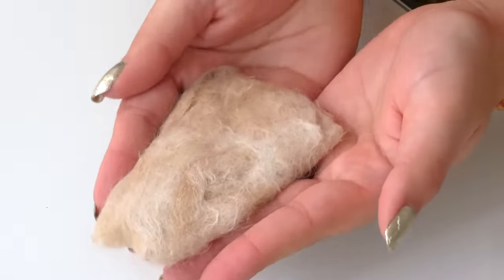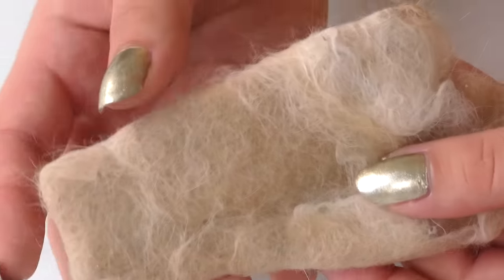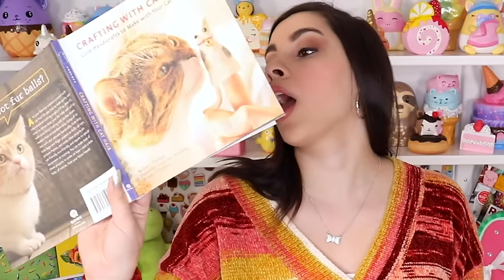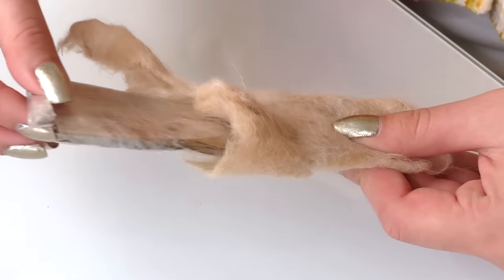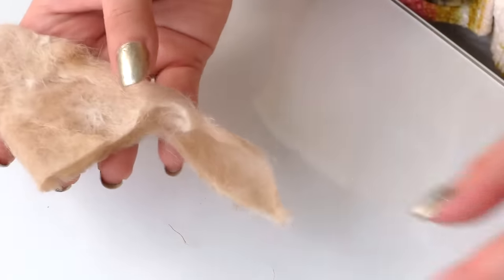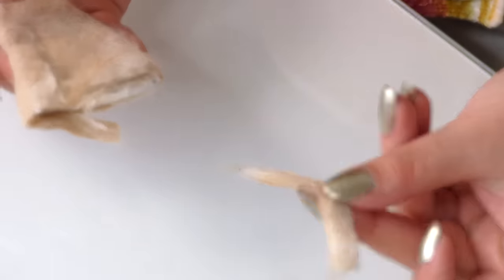Here's my second one. This one looks somehow worse. The first one actually came together pretty well. The Mod Podge worked. It's dry now. So basically all we have to do is, okay, cut the bottom open, slide the template out. We can create a tail if we want to with this piece hanging off. The tail's kind of creepy to me. Whoops. This one doesn't get a tail.